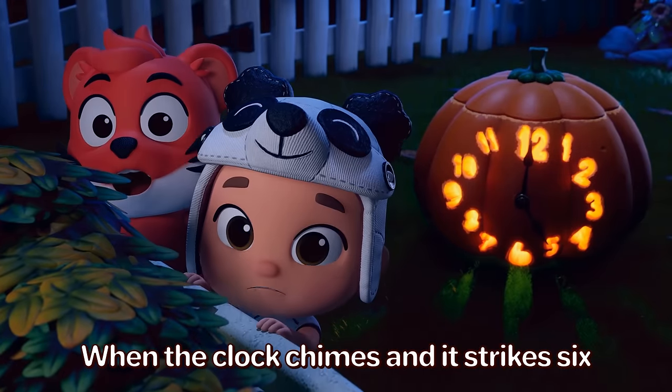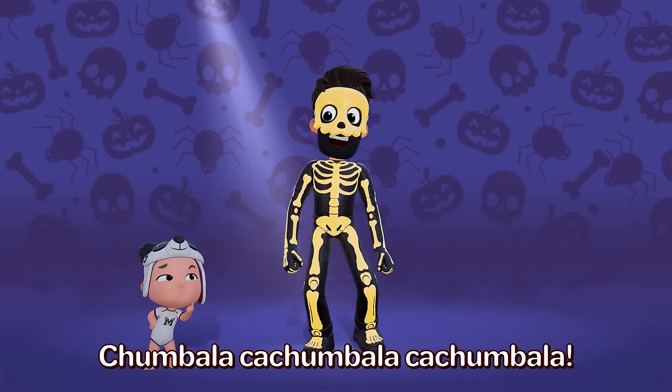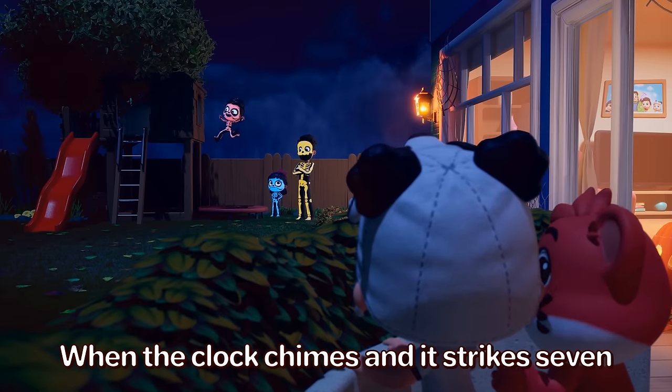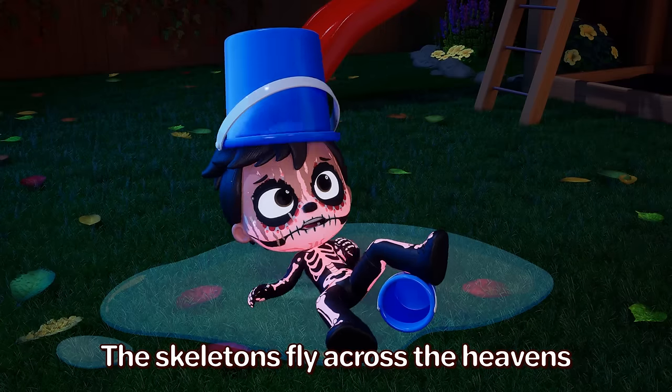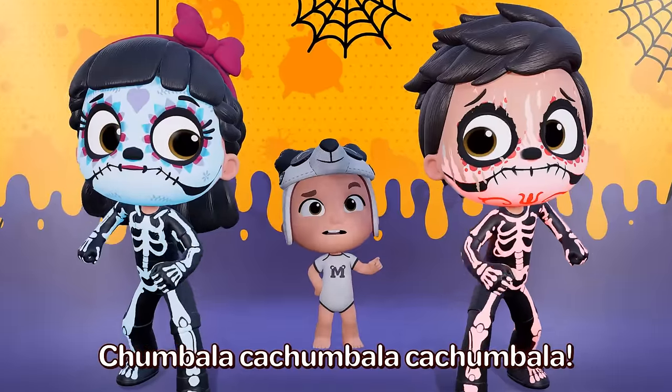When the clock chimes and it strikes six, the skeletons go and see the prince. Chumbalaka, chumbalaka, chumbala. When the clock chimes and it strikes seven, the skeletons fly across the heavens. Chumbalaka, chumbalaka, chumbala.